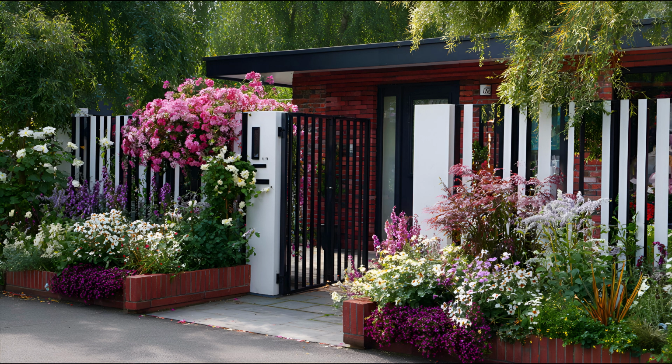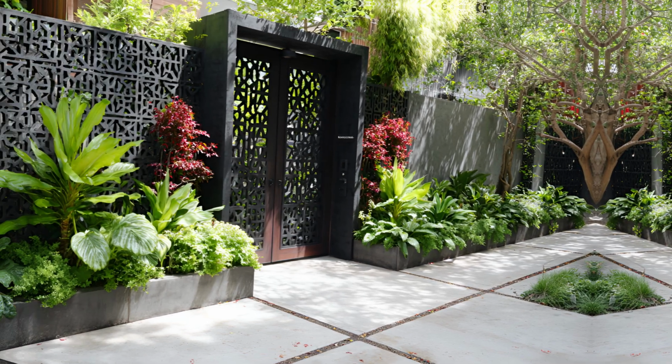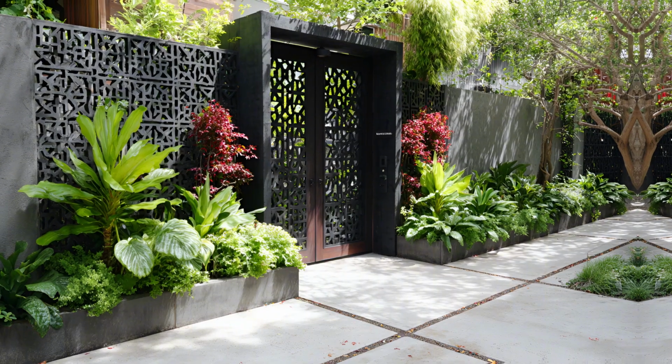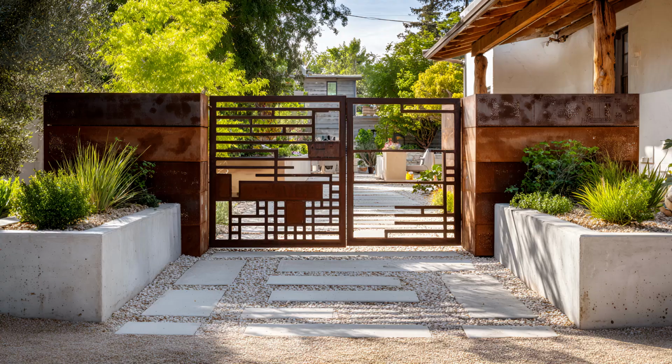Looking ahead, we can expect these trends to grow even stronger. As cities become denser, privacy and greenery will become more valuable. As technology advances, smart features will become even more seamless. As sustainability becomes non-negotiable, eco-conscious materials and plant-focused designs will dominate. The gate, the walls, and the small garden will not just be practical necessities. They will be lifestyle statements, signaling a future where homes are deeply connected to both people and the planet.